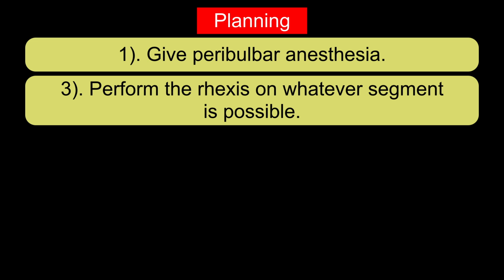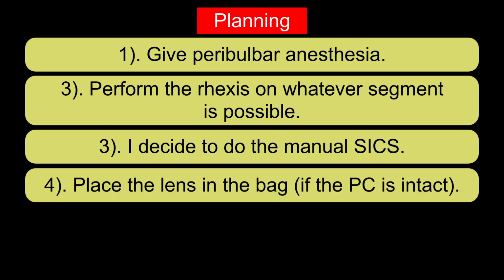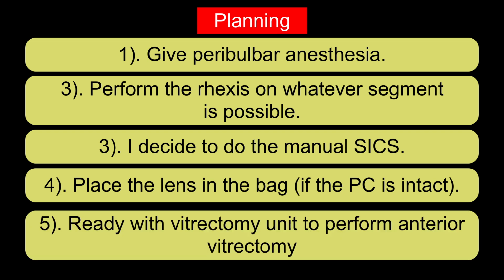And because I'm not sure about an underlying posterior capsular tear, in this case, I would consciously choose manual small incision cataract surgery, simply because in the event of a pre-existing posterior capsular tear, there is always a risk of the nucleus dropping down. So that's the reason why I have chosen a much safer option. The plan is to remove the nucleus manually and then assess the situation. If the posterior capsule is intact, then obviously my plan is to place the lens in the bag itself. And obviously, because there is a potential for a pre-existing posterior capsular tear as well, needless to say, I am ready with my anterior vitrectomy tools.